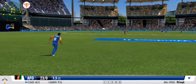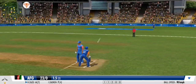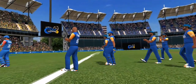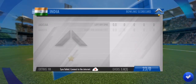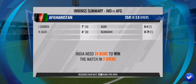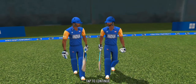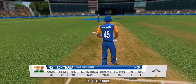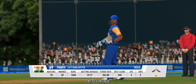He's played it with soft hands and to the onside. He's making it look effortless in the end. Excellent innings. He just has to play his part in building innings here, nice and slowly.